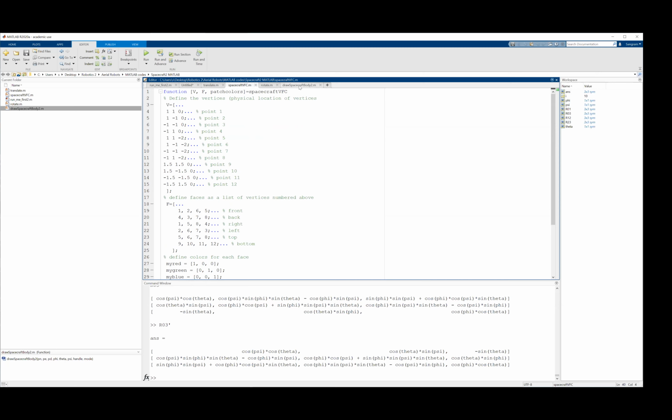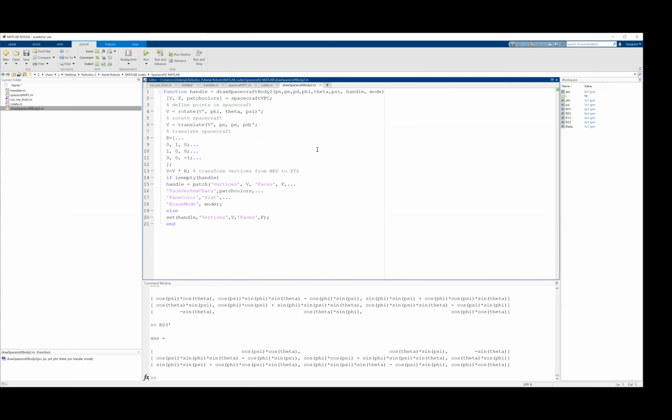Now I want you to go to draw spacecraft body. This function is going to take PN, PE, PD, the distances from the inertial frame, and phi, theta, psi. These are the angles. Please note, the sequence of angles is slightly different: phi, theta, psi. It's going to take a handle because we don't want to repeat drawing. We just want to set and use the handle and mode.